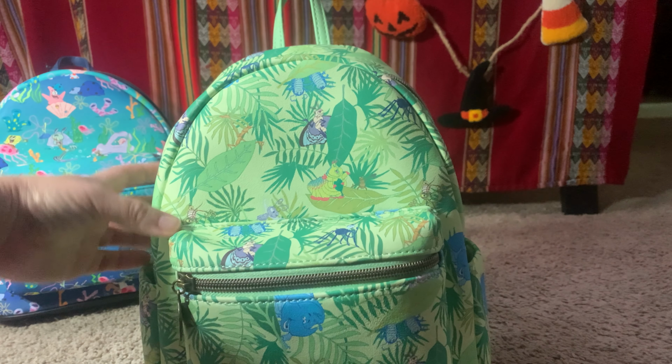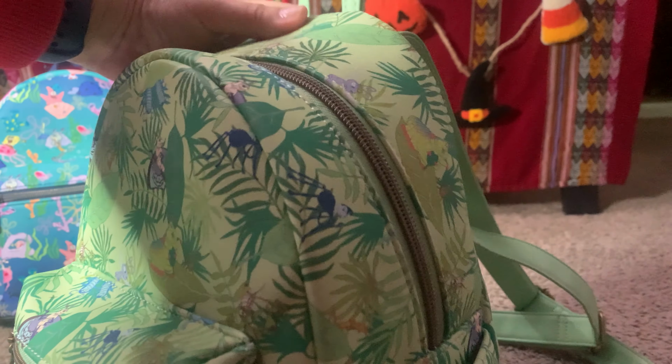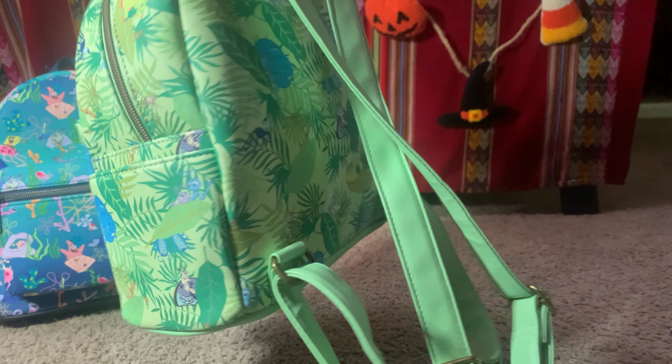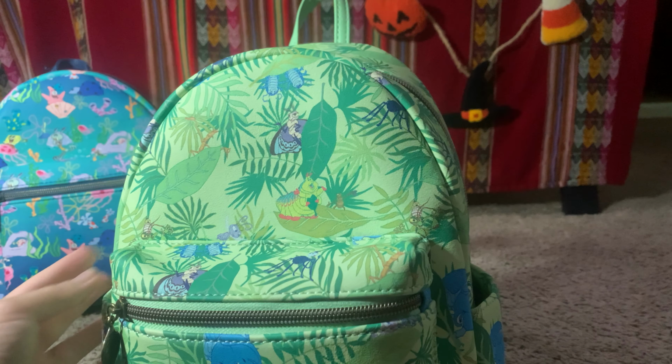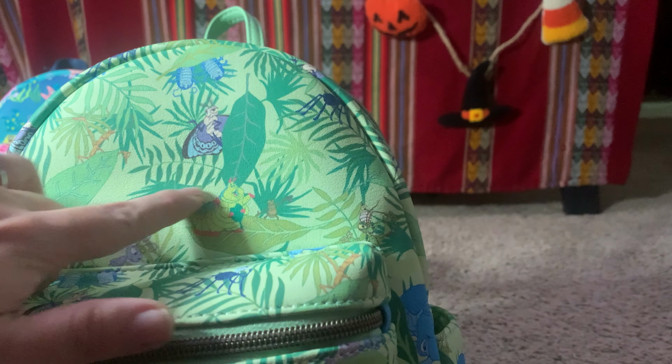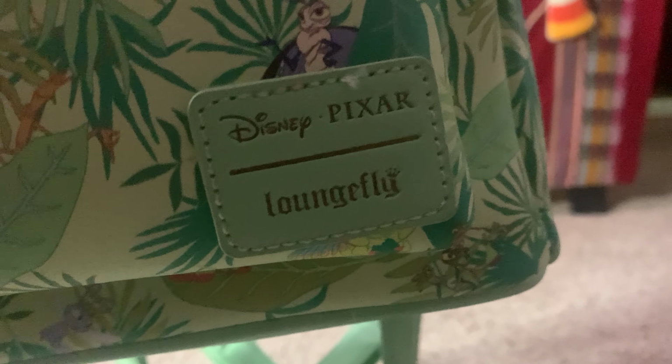The next one is the A Bug's Life Loungefly Pixar mini backpack. This one has the bugs everywhere, even on the back. So it's super cute. It has all the bugs, like Hopper, Princess Atta, the Black Widow, all the bugs in there. And this one, the tag says, "Come on, fuckers," Disney Pixar's Loungefly.